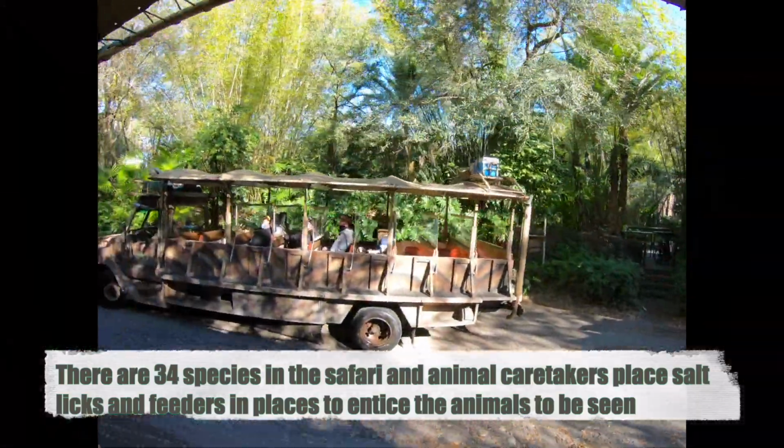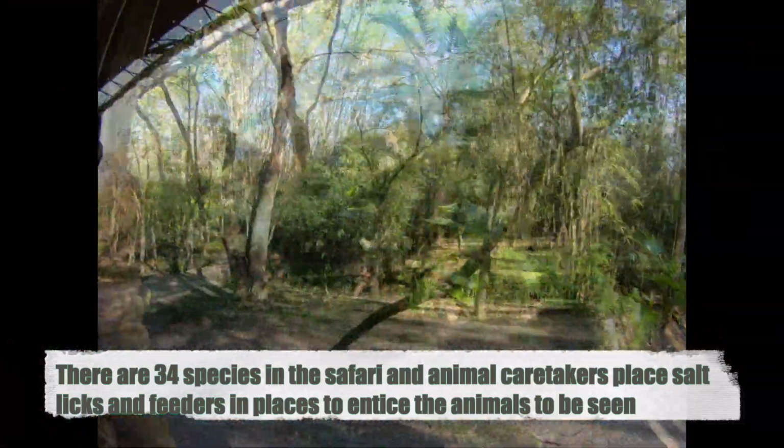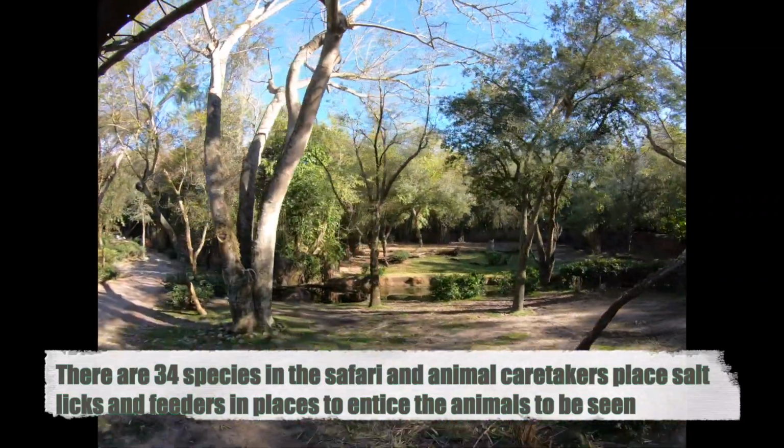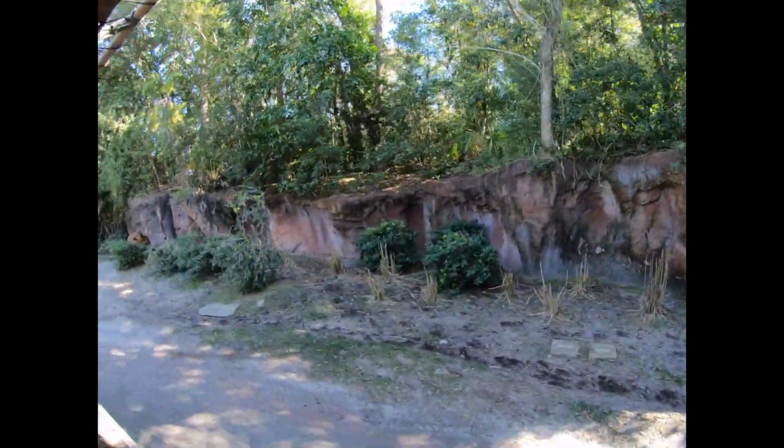There's the little Ituri forest. Lots of trees and bushes. Kind of a watering hole here. Watering holes make gathering places for all the animals. And a few types of animals coming up here. Some reddish brown antelope, the bongos.